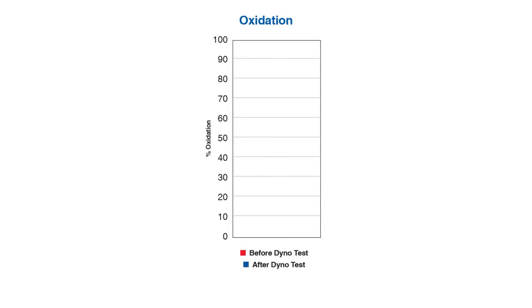In this oxidation graph, once again we show the oil before and after the test. And as you can see, AMSOIL shows a very small oxidation number. When an oil starts to oxidize, normally the tendency to build deposits starts to rise. So you want to see the oxidation number low, which indicates that the oil can still keep the engine clean. Based on these numbers, our oil still has the ability to keep the engine clean even after we subjected it to insanely high heat.